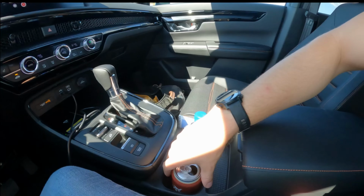Nice soft back to these leather seats, which I didn't mention a second ago. Very high quality. I love the leather. I love the orange contrast. It gives you just a little sporty edge. And this is just a beautiful outlook of the front cabin. I just like the design overall. And I haven't talked about the steering wheel. Steering wheel just feels great.